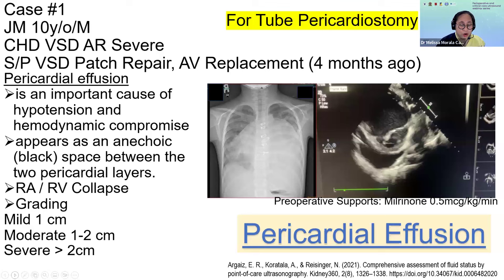At this point in time, will fluid expansion improve tachycardia and LV function in this patient? So next slide.